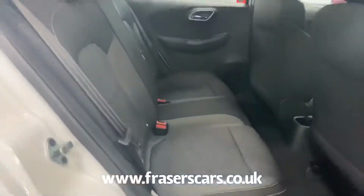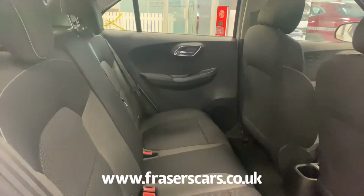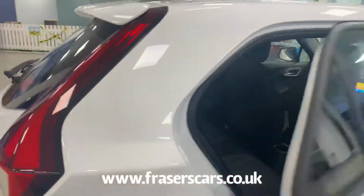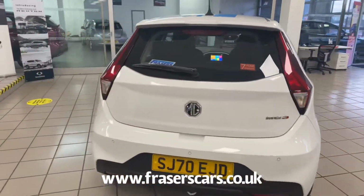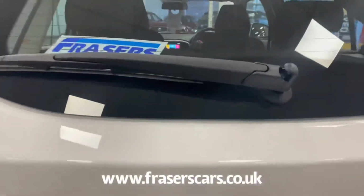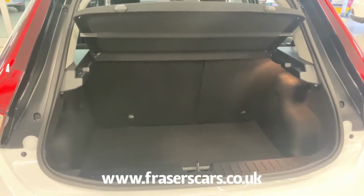Space for 3 in the back with 3 3-point seat belts, and the outer rear seats have Isofix child seat preparation. Good size boot for the size of the car, and there's a 60-40 split fold in the rear seats.